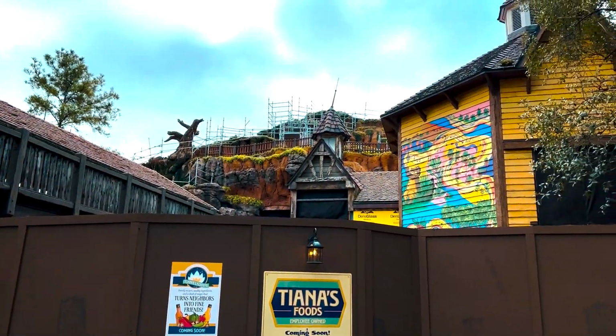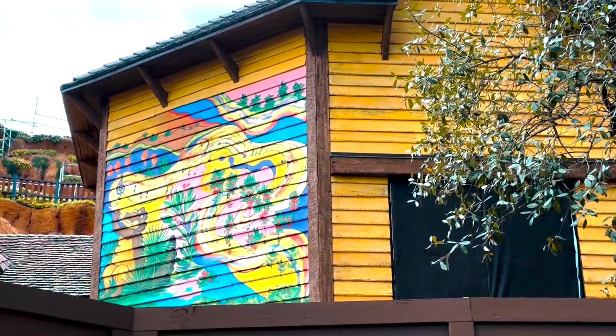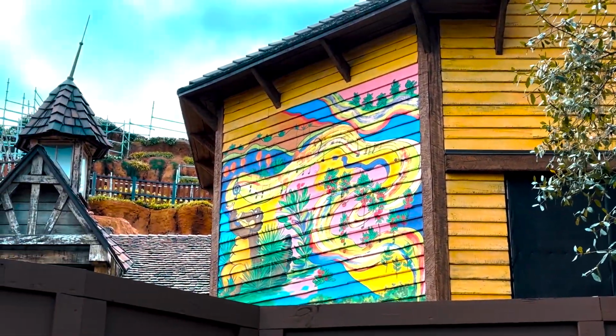So I've been hearing lately that folks are a little confused and think that Tiana's Bayou Adventure is a restaurant. Not a restaurant. I can see why the signs might be a little confusing, but it is replacing the old Splash Mountain. So, brand new attraction coming later this year. Construction is moving right along. Here's a quick shot of the beautiful mural. You can see Louis the alligator playing his trumpet there.